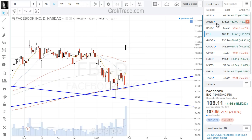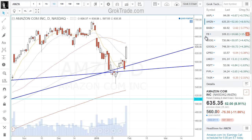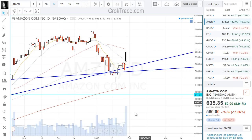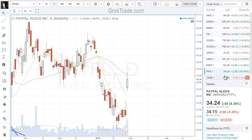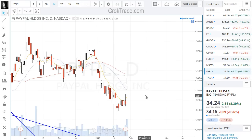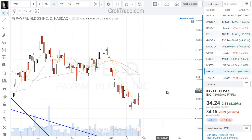And everybody was up. Amazon was up 9% going into earnings. And a very big pop here on Amazon. And PayPal was up over 8% on earnings, 8.4%. So PayPal really did quite well here. So overall, most techs were up nicely. Google was up more than 4%. However, Apple only up a mere 0.72%.